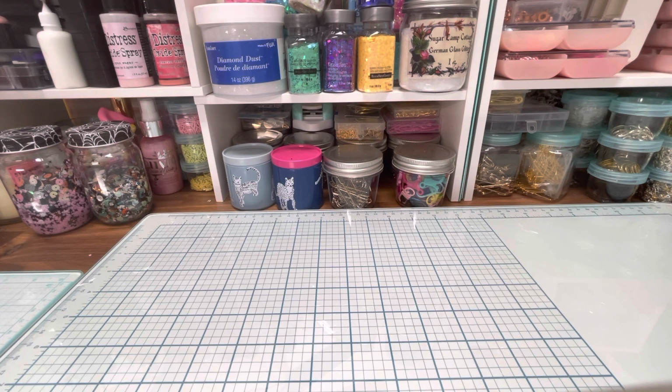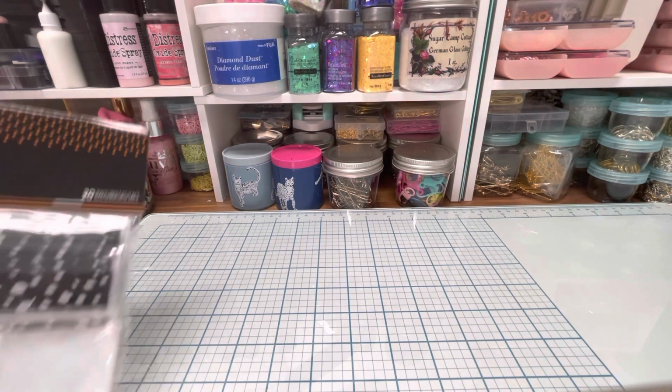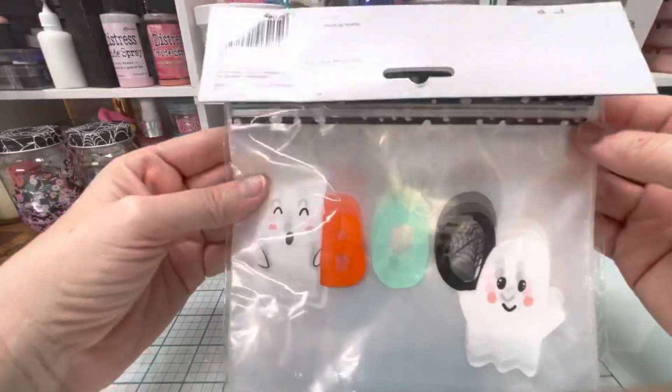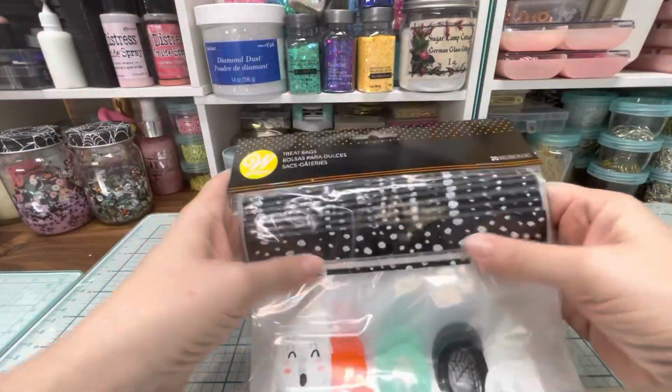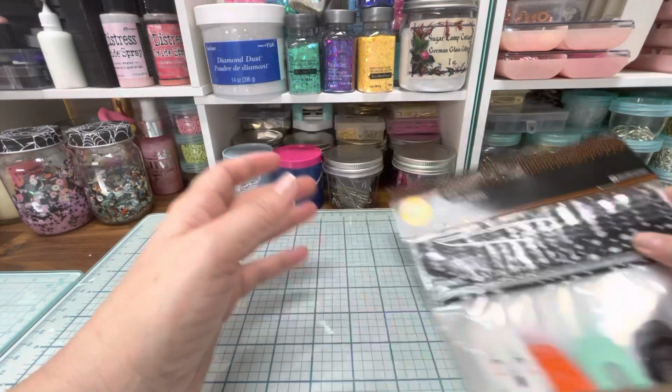And then I went to my Walmart to see if they had any Halloween stuff, because I checked a couple weeks ago and they didn't. Well, this time I found some, so I was really excited. I just wanted to share what I found with you, in case you've been wondering what Walmart's going to be carrying this year. One of the first things I got was these super cute treat bags. They say Boo, and I love the colors that they used on these. These are just like Ziploc bags by Wilton.